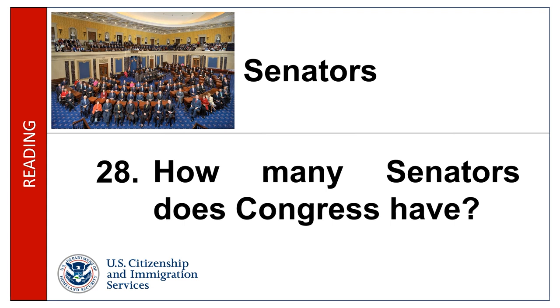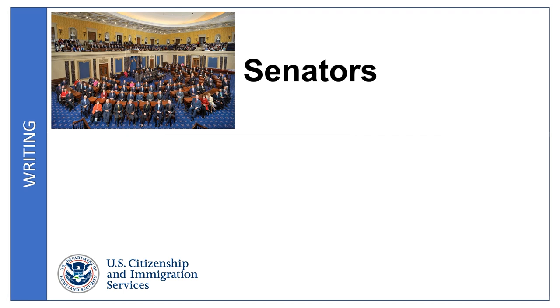Please read the sentence. How many senators does Congress have? Please write the sentence. The Congress has 100 senators.